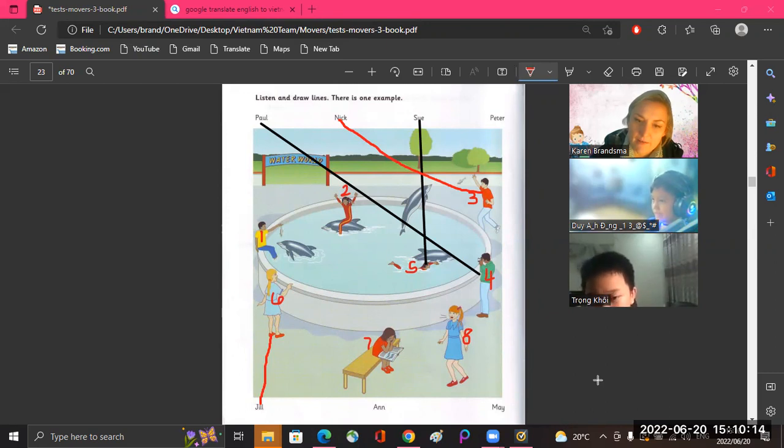Shouting at her friend who's reading. She's wearing a blue dress. Number 8? Yes. Okay. Is May there? Yes. She's in the water with one of the dolphins. Watch. She's riding on its back. Oh, I'd love to do that.